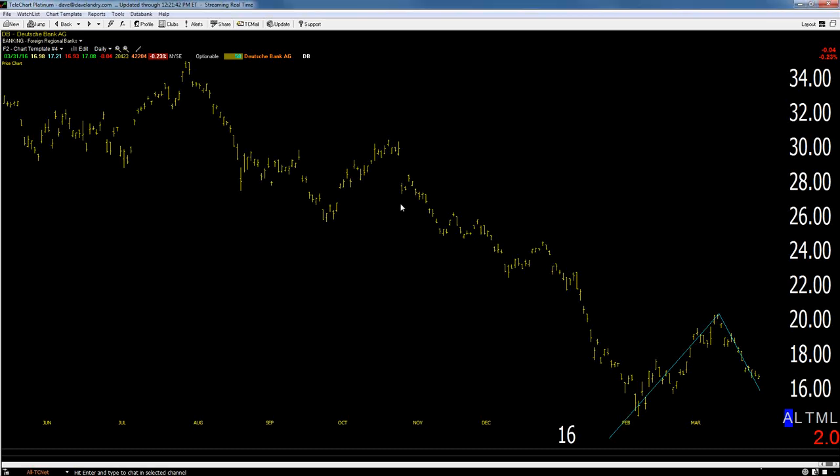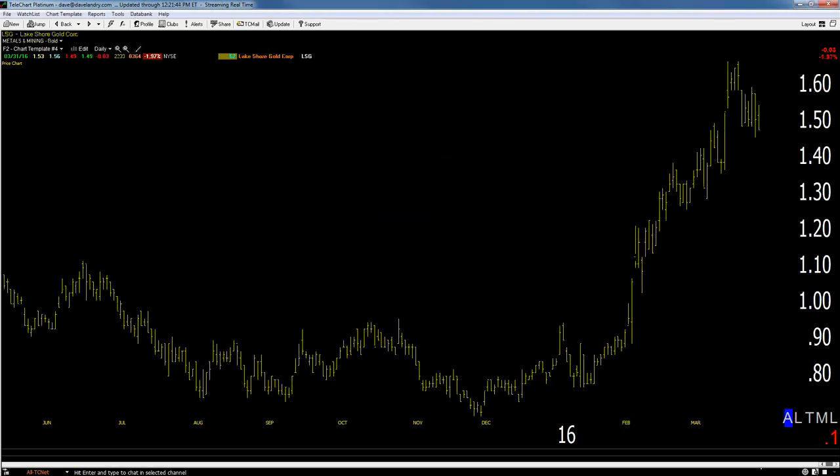LSG, that's going to be a mining company, I think. Lakeshore Gold. Yeah, a little bit more pullback, but that looks pretty good. It sort of accelerated higher a little bit in here, but it needs to pull back a little more.